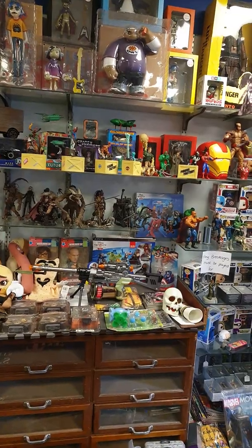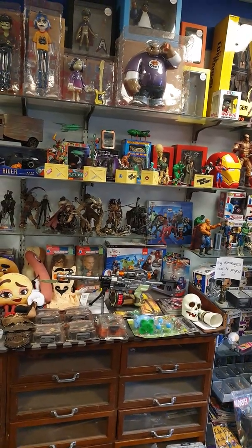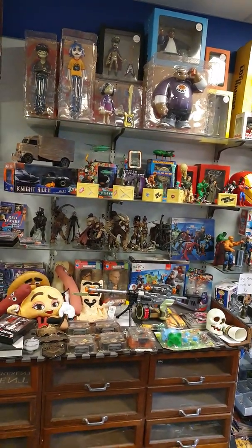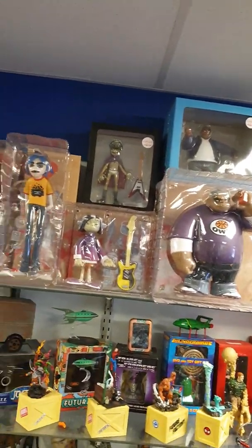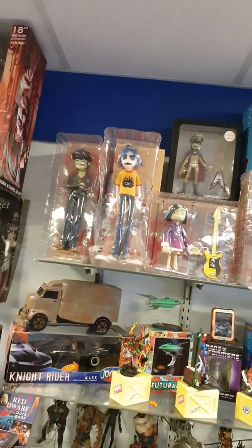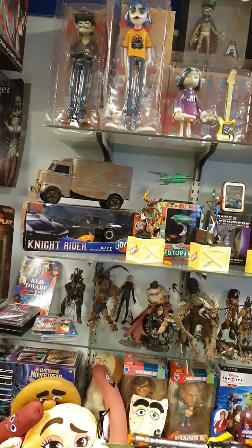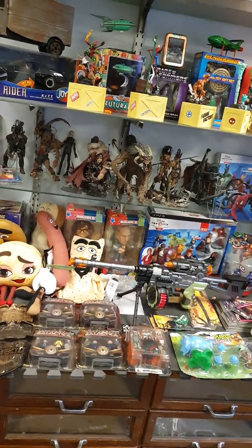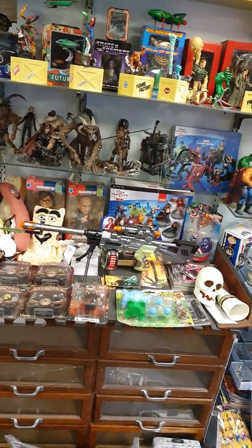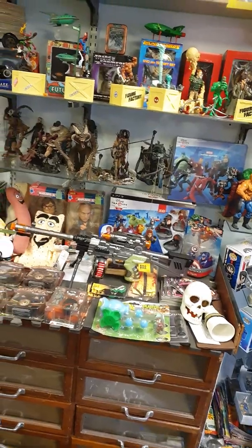So we cover everything from Marvel and DC, the odd little bit of music memorabilia up there. You can see the highly collectible Gorillaz figures, little knickknacks as well. It's not all dead expensive stuff. There is stuff in our shop for literally a few quid.